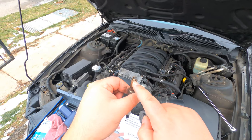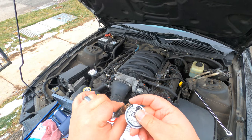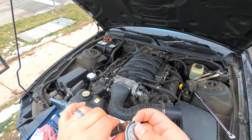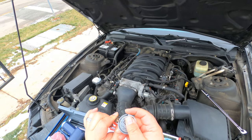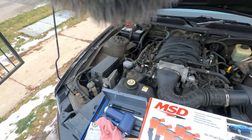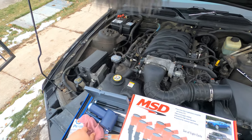You can see the electrode there. It even looks, you know, worn out. Oh my god. Okay. So the gap is actually still pretty good. The gap is still exactly where I have the new plugs, so that's great. Oh my god, my hands are freezing.